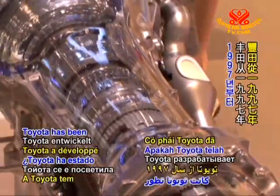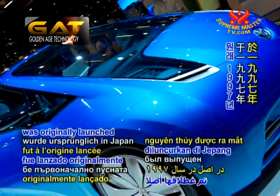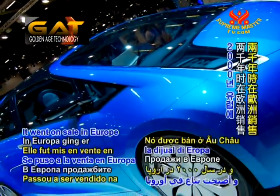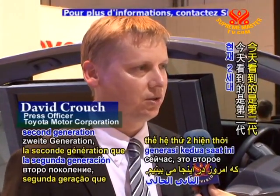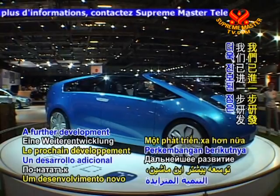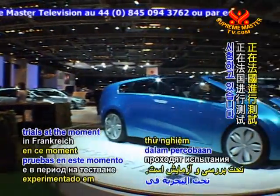Toyota have been developing hybrid since 1997? That's right. The Toyota Prius was originally launched in Japan in 1997. It went on sale in Europe in 2000, and this is the current second generation that you see here today. A further development to that is the hybrid plug-in vehicle, which is undergoing trials at the moment in France.